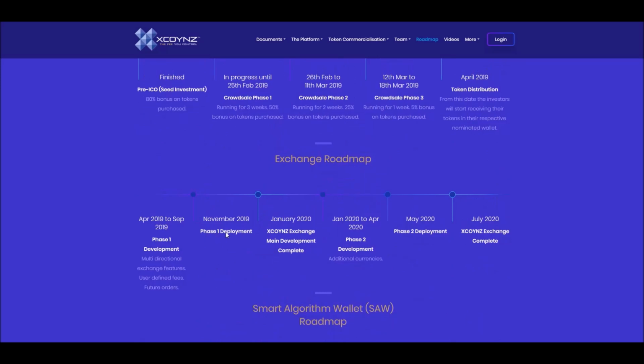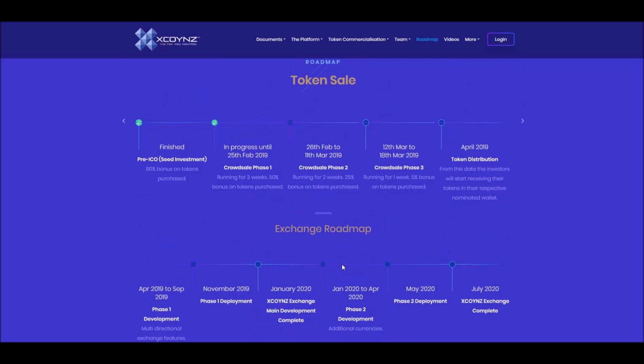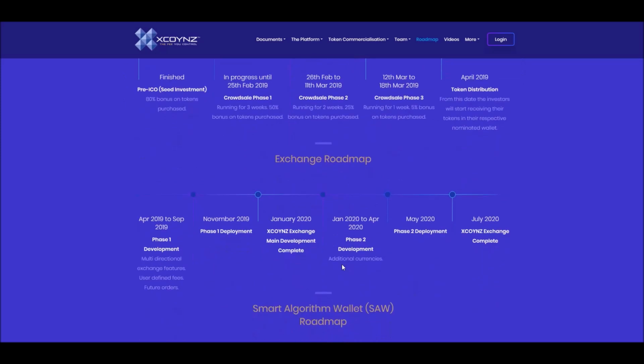They're going to be deploying their phase one in November, later this year. But they're not going to have everything up and running until 2020. I like that they're really upfront with that, and it seems much more realistic for what they're trying to do.